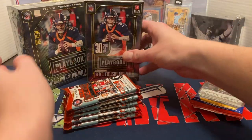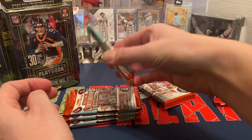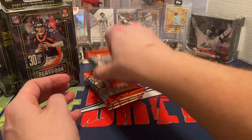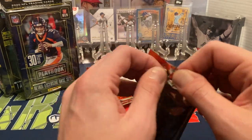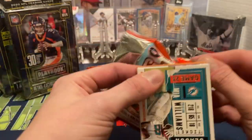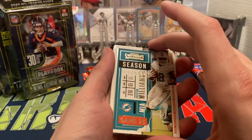So just move some of the Playbook over to the side. I think that bottom pack probably feels the thickest. So 8 cards per pack. Pretty much you get usually one insert rookie card out of these. Pretty much everything else is just base cards. Nothing really to go crazy about.